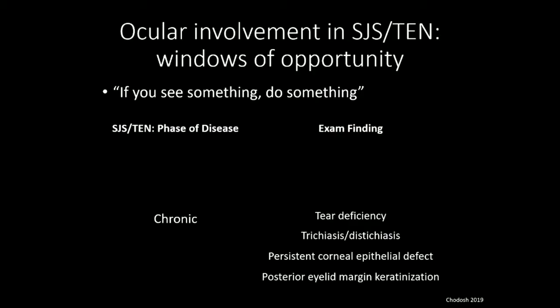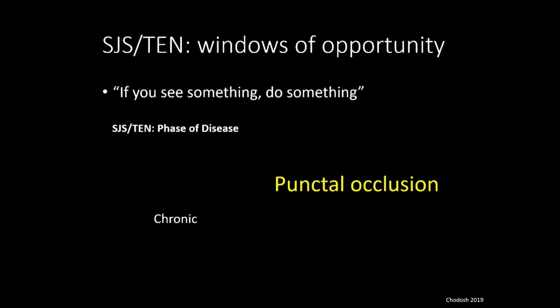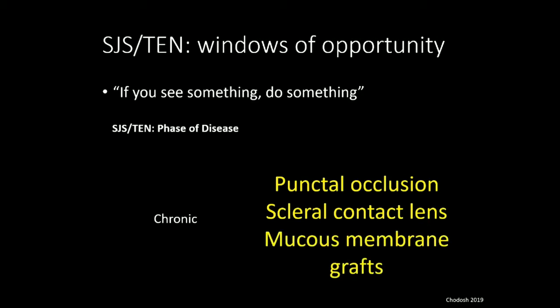In the chronic phase, we see deficiency of tears, trichiasis, persistent defects, keratinization. Punctal occlusion is a key method. I learned that at Shankar Netralaya in seeing the patients before and after just punctal occlusion. It can have a major impact on comfort. Scleral contact lenses, as we've learned, are very important in mucous membrane grafts. And originally I thought these were sort of mutually exclusive, but I've come to see that they can be complementary in the same patient.